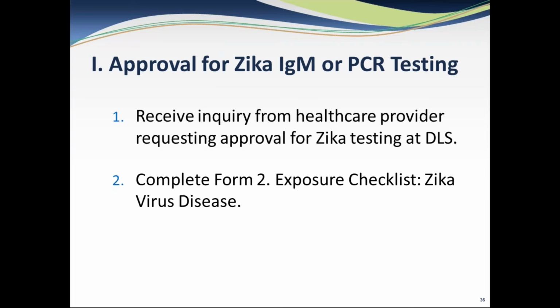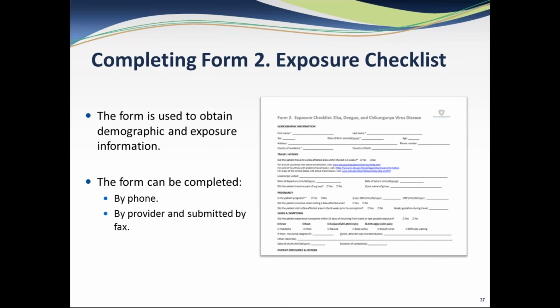You're going to complete Form 2, the exposure checklist. Here's a picture of that. You probably have all seen that. This morning I emailed you all a copy of the most recent edition, and I also emailed that to you today in the handout for this webinar. This form collects demographic and exposure information. You can complete it over the phone with someone. You can send it to a provider and they can fax it in. You can determine how you want to receive this.